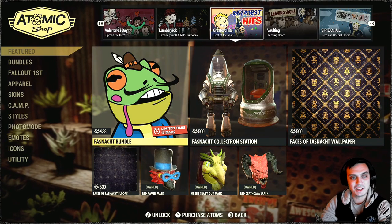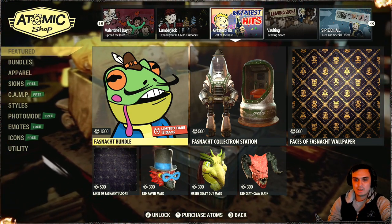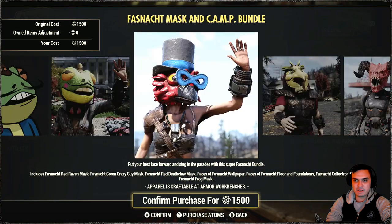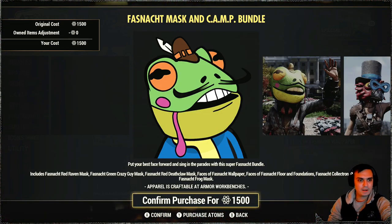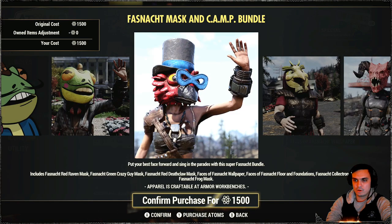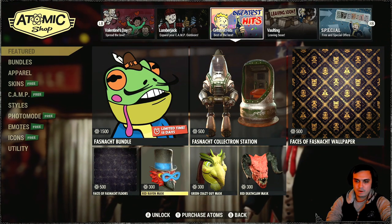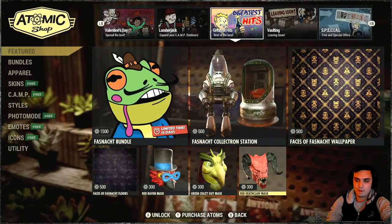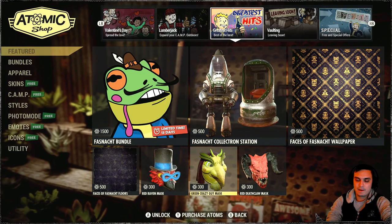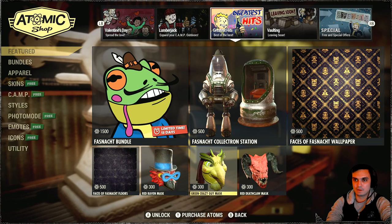Let me switch to my wife's account so we can see all the discounts. All right, so now I've switched to my wife's account. Her account doesn't own anything. So we got the Fast Nash bundle. I believe that's because the Fast Nash event is going to be popping up soon, and according to the info I have on the screenshot over there, it's the 16th of February. So we got the following masks in here, and Colonial Deathclaw and stuff like that. Fast Nash Collectron Station, the wallpapers. Were these 300 each? I really don't remember. And it's a shame there's no discount for them. But the cool thing is, you can actually put the masks into your Thanksgiving displays if you bought them from the atomic shop, and that looks really nice.